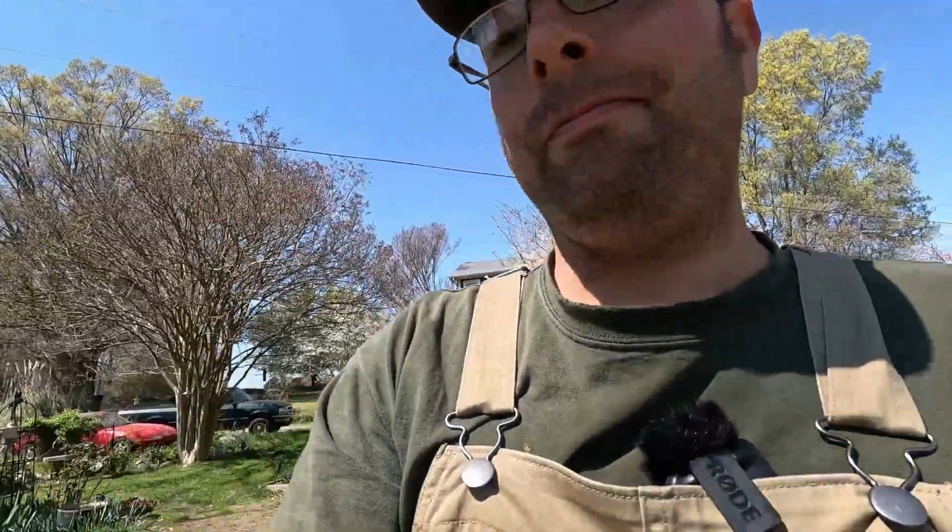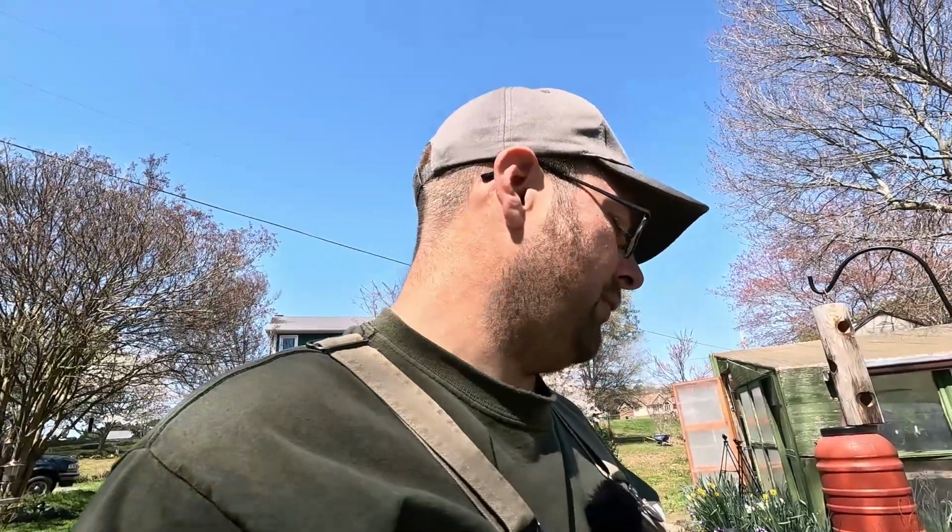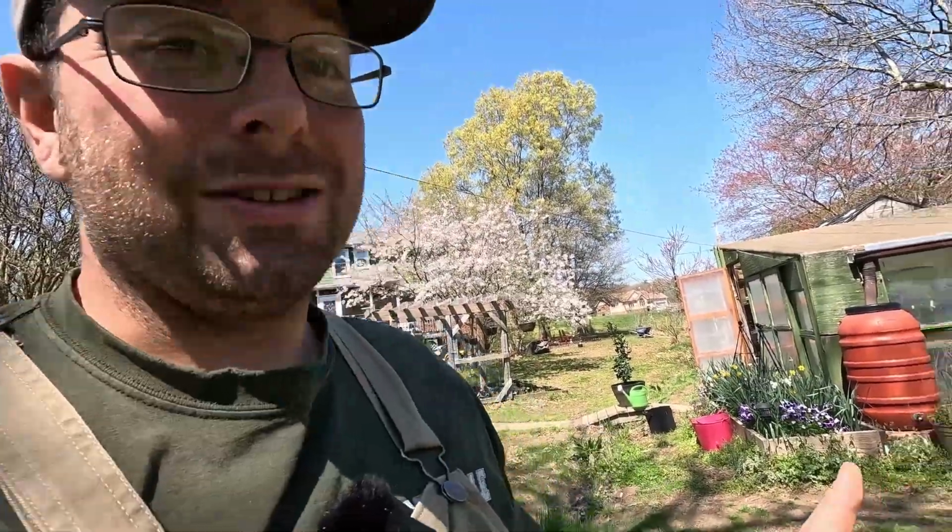These pansies right here are Super Beaconsfield from Baker Creek, and they are one of our favorites that we grow. So I am the reason we have so many daffodils here on our property. I love them. I think they're beautiful. I love the varieties. They smell amazing. So I kind of plant them everywhere, and it becomes a little bit of a pain waiting for them to all die off, but just look at this bed here.